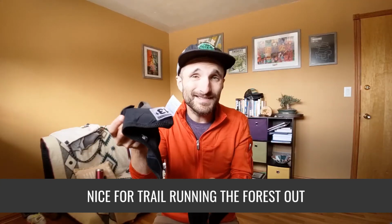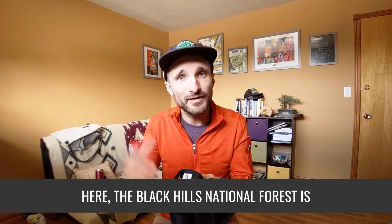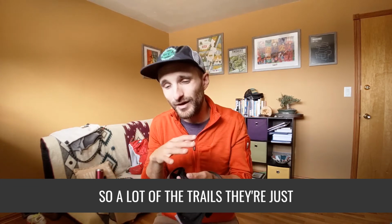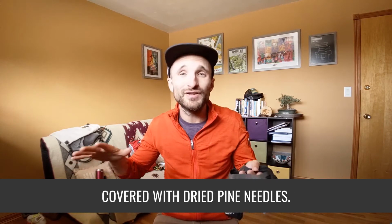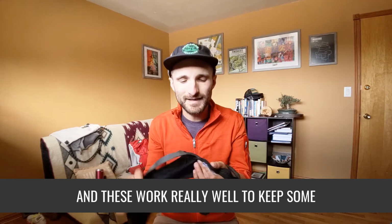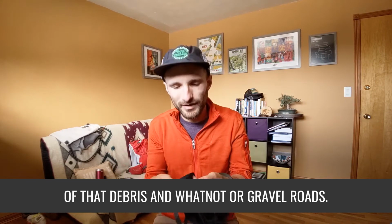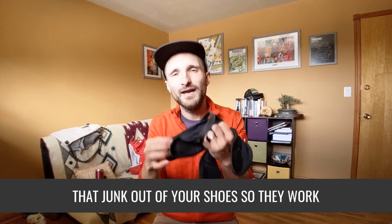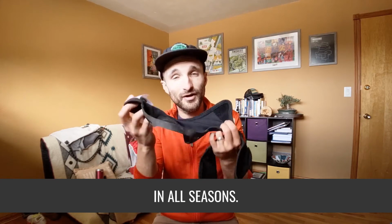Also, these are nice for trail running. The forest out here, the Black Hills National Forest, is mostly pine, so a lot of the trails are just covered in dried pine needles, and these work really well to keep some of that debris, or gravel roads, they work really well to keep some of that junk out of your shoes. So they work in all seasons.